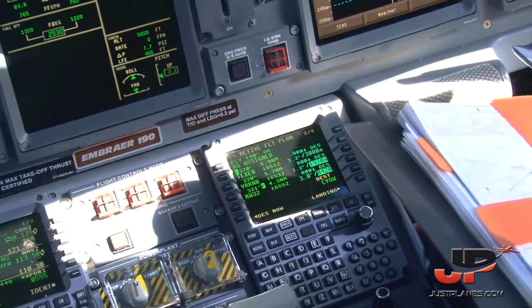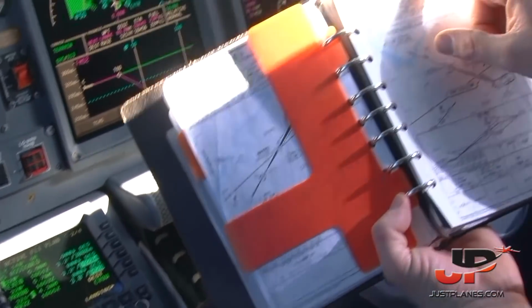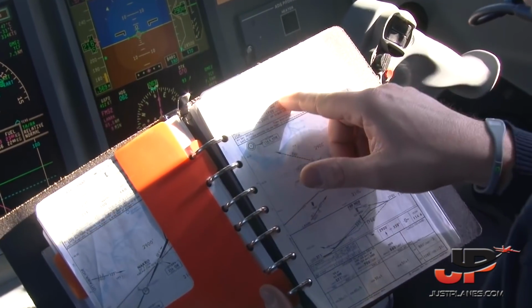And it'll be over the NDB at 1920 for a minimum of 590, the temperature compensated on the barometric altimeter.